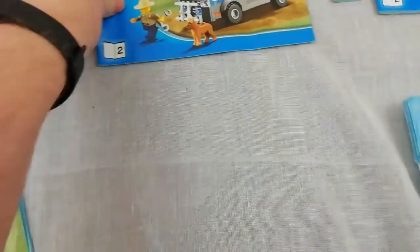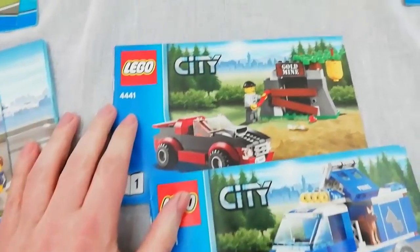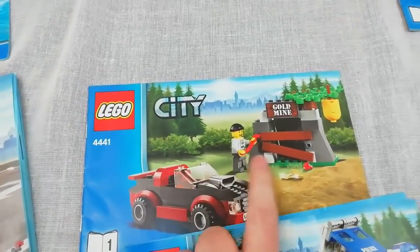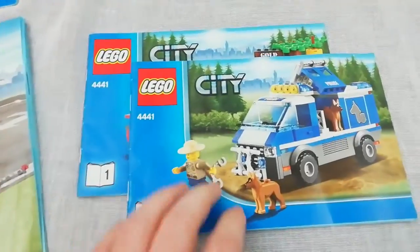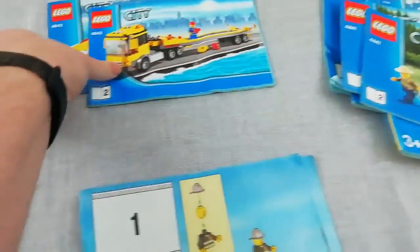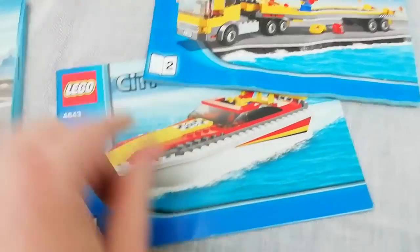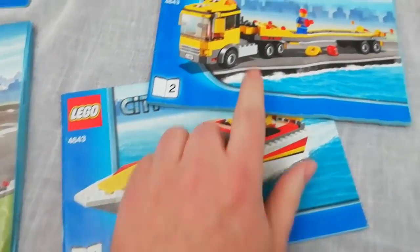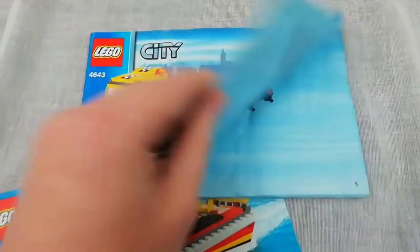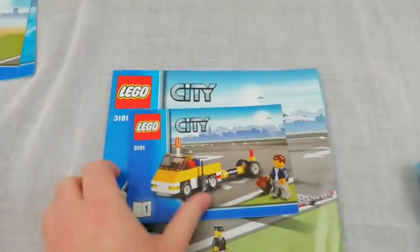Next one, we have these, which are 4441, which is like a criminal breaking into a gold mine, and then we have like the park ranger. And then we have this, which I'm not really sure what kind of set this is, but we've got a speedboat and a truck and trailer. Unfortunately, some of these manuals, these ones aren't too bad, but some of them are in pretty bad condition.